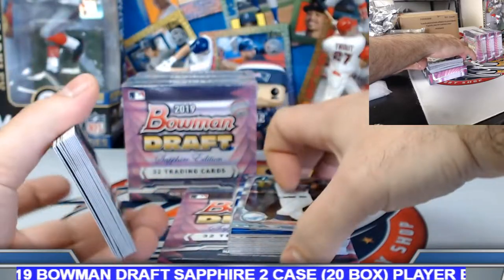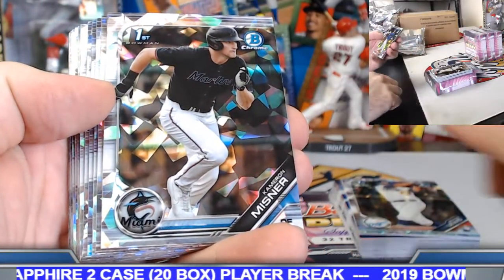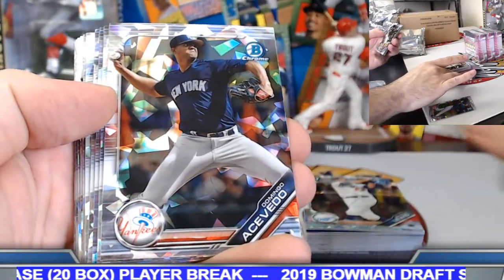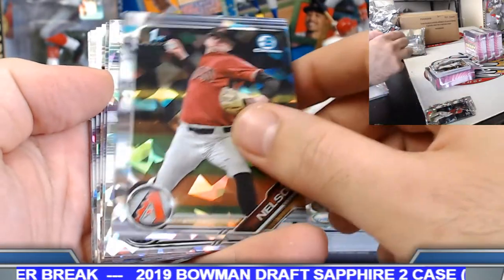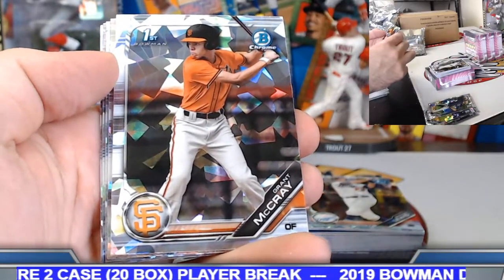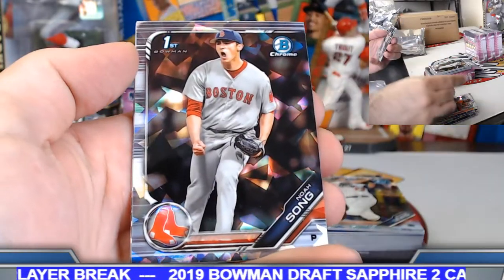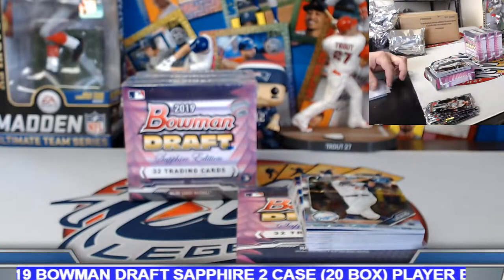Color coming up. Okay. Admin, make sure these are there. Meisner, Acevedo, Cannon, Jamai Jones, Ryan Nelson, Logan Gilbert, Alec Marsh, Julio Pablo Martinez, McCray, Jimenez, Levine, Noah Song, Langoliers. Track of him.